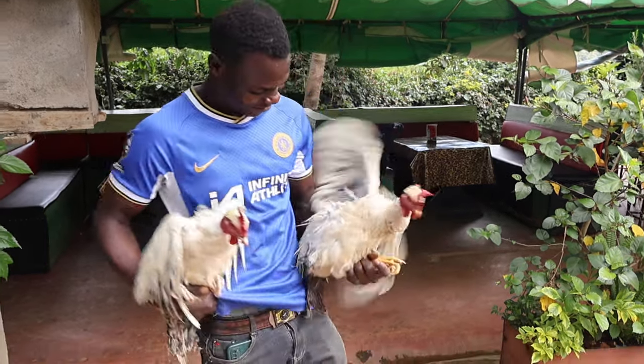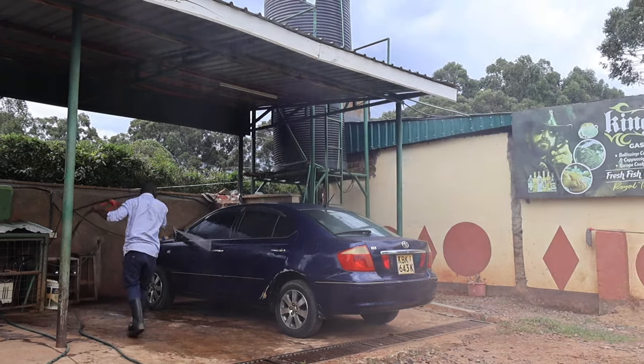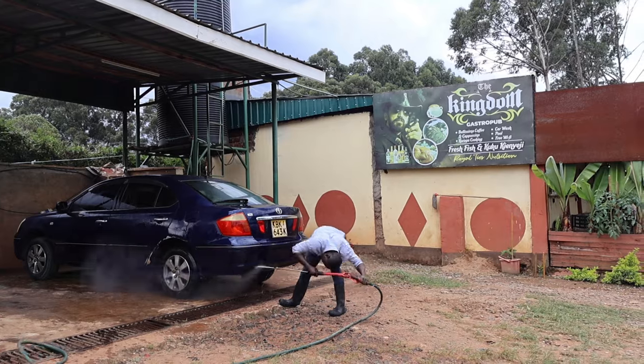The chicken is very fresh, and there's a car wash too. Amazing to me as an American that you can relax with family and friends over a meal and come out to a sparkling clean car inside and out.